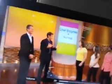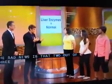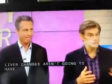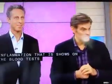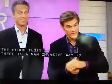There's bad news. The bad news is that 2 out of 3 people with some fatty liver changes aren't going to have so much inflammation that we find it on the blood tests. So there's a non-invasive study we use to identify it, which is called an ultrasound. So we have an ultrasound machine behind you. There's a technician coming in to help. If you want to give it a shot, Jennifer, you volunteered, I understand.